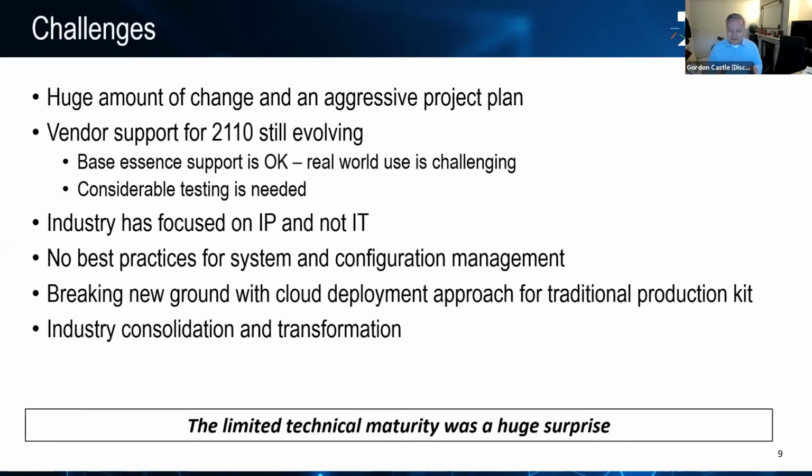You'll now see me dive in, though, to a series of challenge slides. And so there are more points on this, because I will say it works, and it's proving to provide this huge scale, but it was far, far from easy. In the project itself, I'm going to start kind of broad and work down: a huge amount of change and a very aggressive project. And then COVID made it just that much harder to really pull this off.